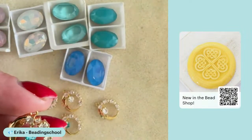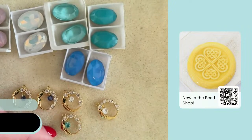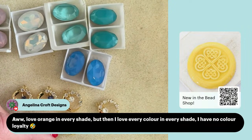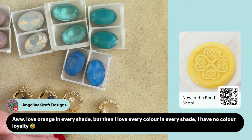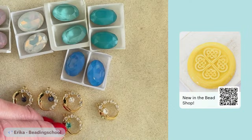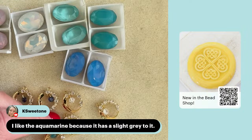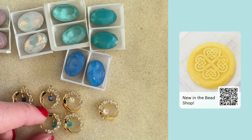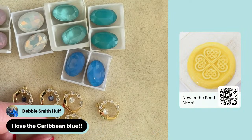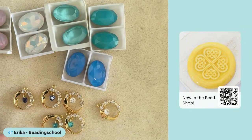And Nancy says she likes the last one. Joyce likes the amethyst. And Angelina says, oh, I love orange in every shade. But then I love every color in every shade. I have no color loyalty. And Kimberly says, I like the aquamarine because it has a slight gray to it. Oh, Debbie loves the Caribbean blue ovals. Those are so incredibly beautiful, Debbie.